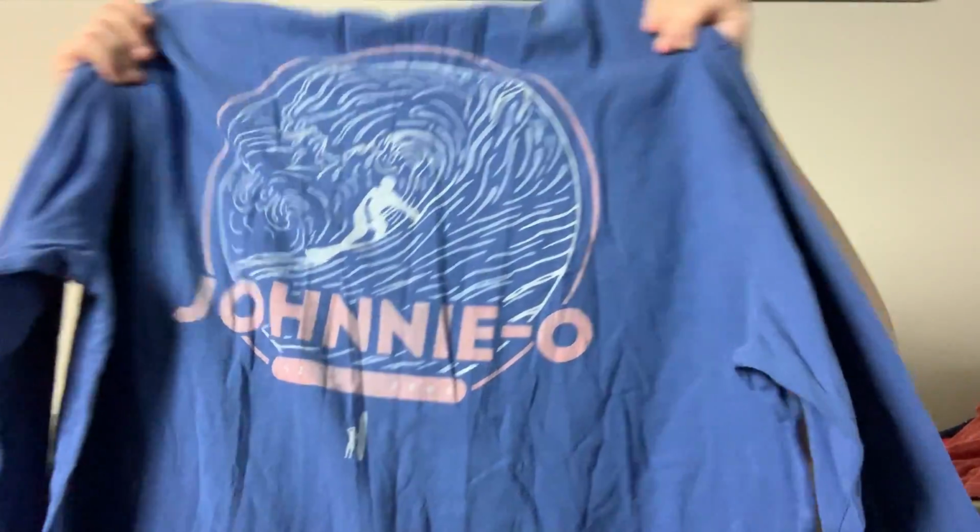This is Johnny O, another beachy surfer type brand, and it's another long sleeve tee, and this has sort of a branded logo on the back.